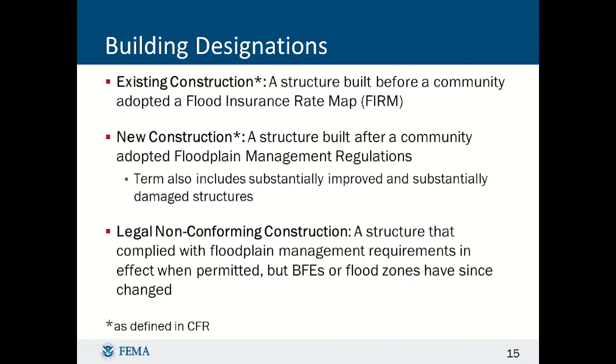We will start the regulatory framework with how to determine the building designations outlined in the key terms portion of this presentation. As a reminder, existing construction is a structure built before the community had adopted a flood insurance rate. New construction is a structure built after the community's adoption of floodplain management regulations. Legal nonconforming construction refers to structures that were initially built under existing floodplain management regulations as enforced by the community that then become legal nonconforming due to changes in floodplain management requirements.